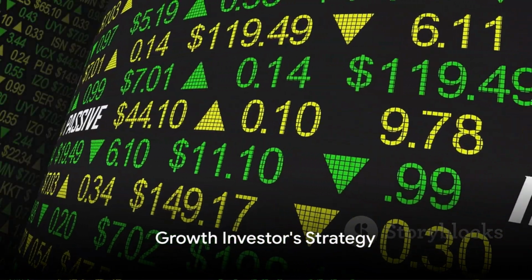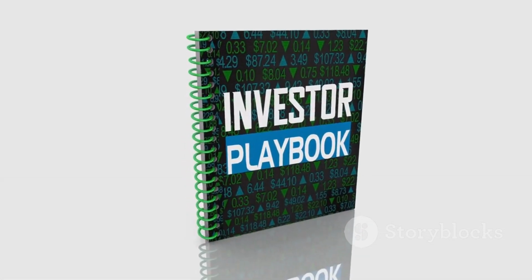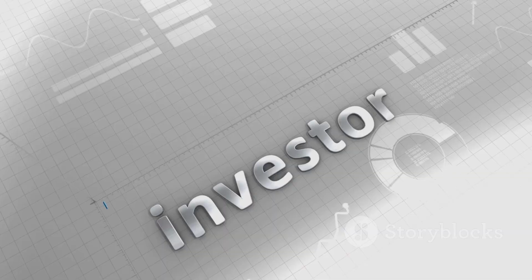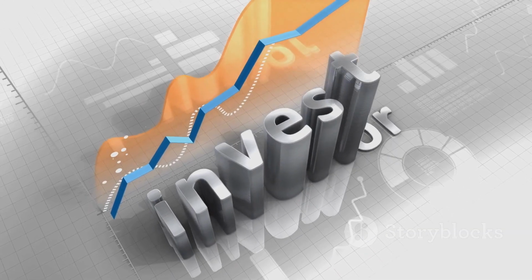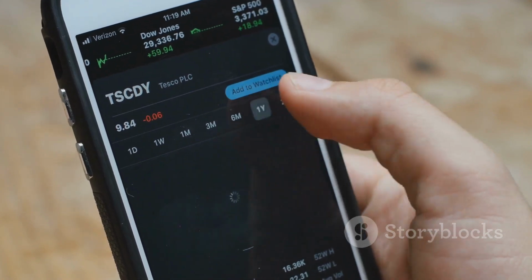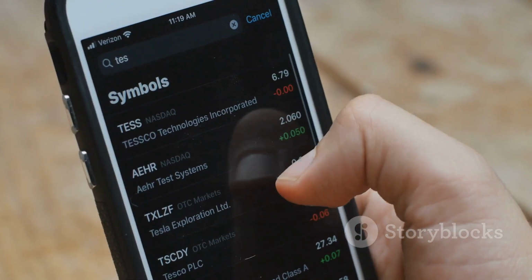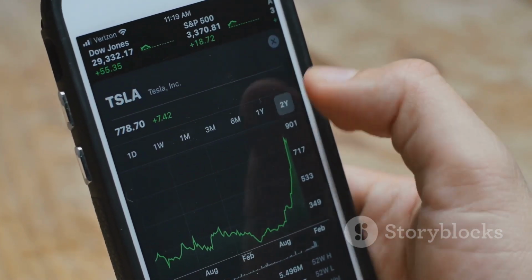Now, let's look at a growth investor's strategy. Growth investors are like explorers on a treasure hunt. They're not interested in the shiny nuggets lying on the surface. Instead, they're digging deep, looking for those hidden gems that hold promise for the future. These investors are all about future prospects. They're aiming to invest in companies that, while they may not be turning a profit today, show signs of strong revenue growth and have a high potential to do so in the future.